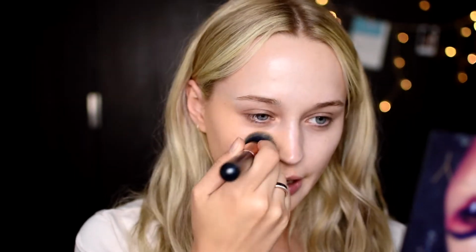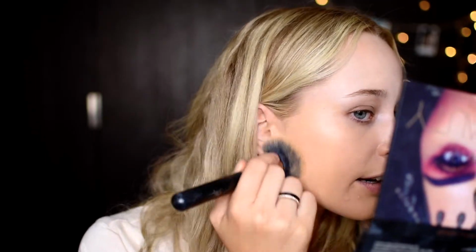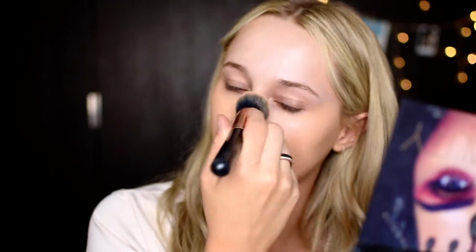Not the easiest thing to blend in the world, and it's also not crazy full coverage. I don't know, it's definitely light on the skin, it feels really lovely on the skin. It doesn't really feel like I'm wearing makeup at all, which is really nice.